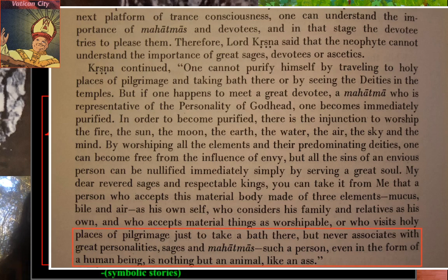People who accept material things as worshipable, or who visit holy places of pilgrimage just to take a bath there, but never associate with the great personalities, sages, and Mahatmas. Such a person, even in the form of a human being, is nothing but an animal, like an ass.